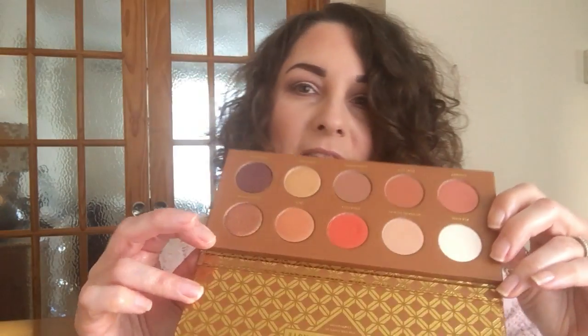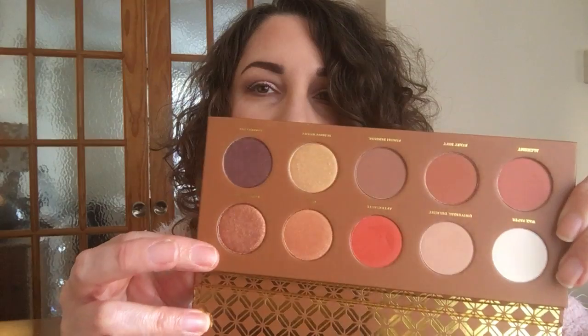Then the last one on the top row is called Liquid Center, and I think this is probably going to be my favourite shimmer shade. It is absolutely gorgeous. It looks it in the pan. Wow, that is amazing. I didn't think that was going to stop. It's just gone round the whole way of my arm.